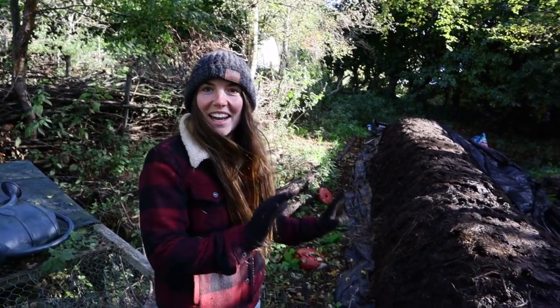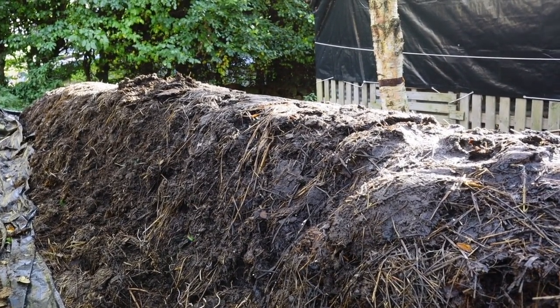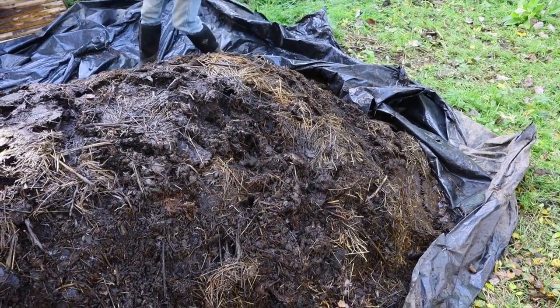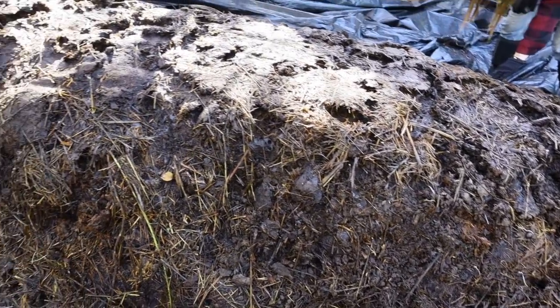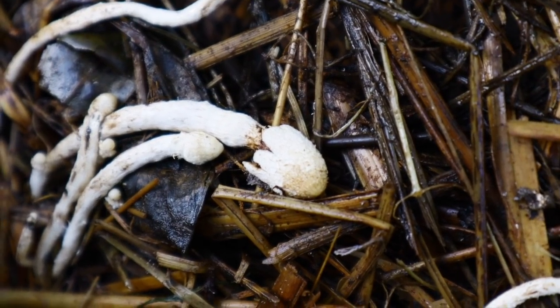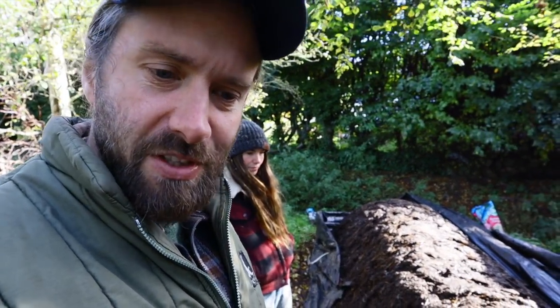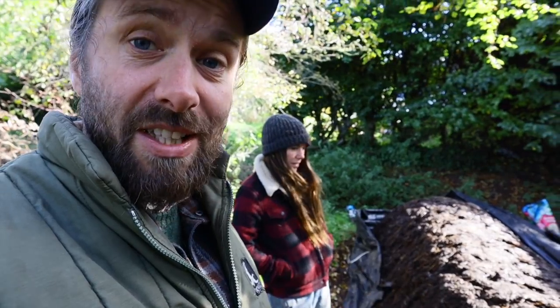It really didn't look anything like this. Brilliant soil amendment. We're really lucky to have so much of this right now. We can use this on all our beds for next year. Yeah, it's a lot. Oh, this is incredible. There's little mushrooms growing in it. Yeah, the size has gone down. It's reduced a little bit as a pile from the sort of 16 cubic meters or so that we had. I would say it has reduced a little bit.